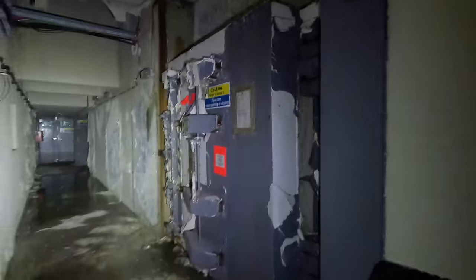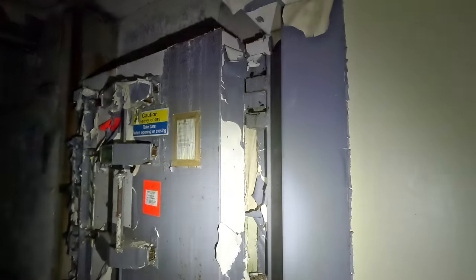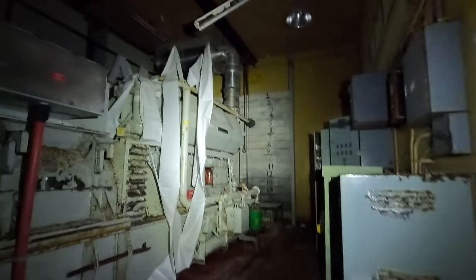And here's another, an internal. Oh, that's impressive. That is one heck of a door. Now, is this just concrete so I'm safe enough? Oh, this is the generator room. Wow. Seriously? R101 standby generator. I can't believe it.